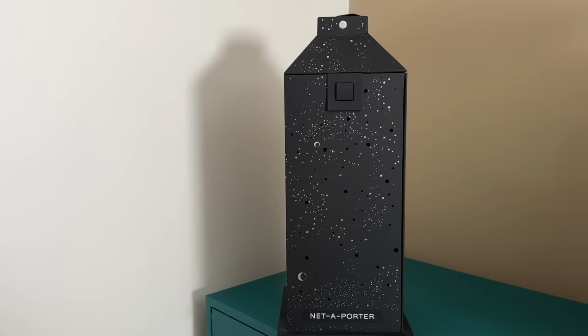I think this might be the most beautiful and maybe magical advent calendar yet. This column of an advent calendar is from Net-a-Porter, and I am so excited to open it with you guys.